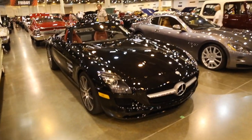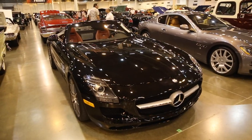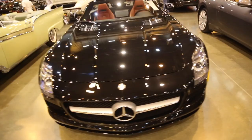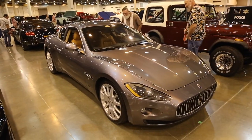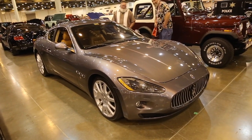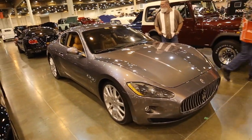Now, I would take that final edition we saw earlier, but this, I would not. No cool kit in it. Does not have the cool doors. And for me on the SLS, 80% of the appeal is the gullwing doors. With this beautiful Maserati Gran Turismo. Pick these up for very cheap now, but you also have to deal with Maserati reliability.